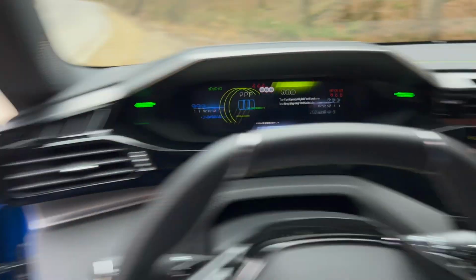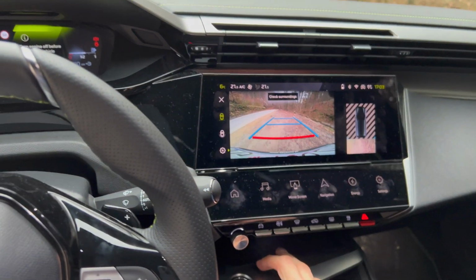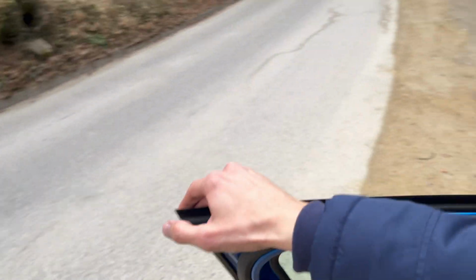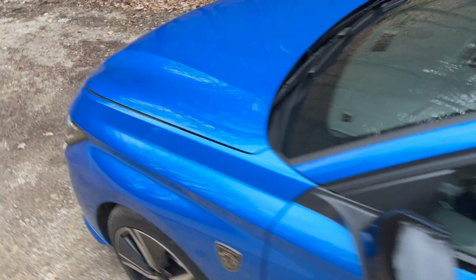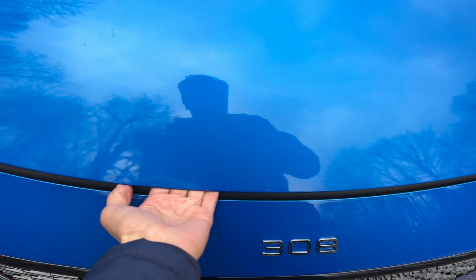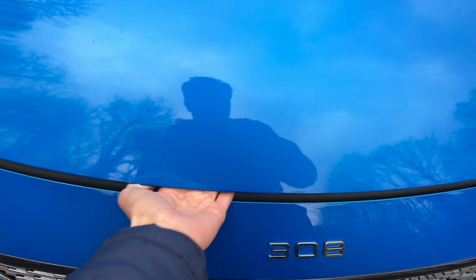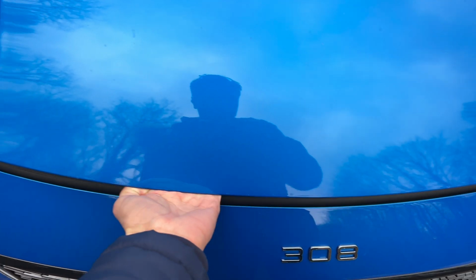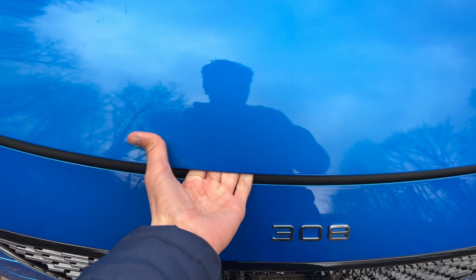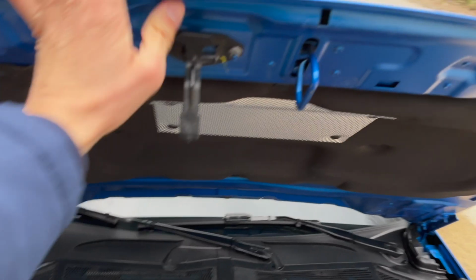I'm gonna pop the hood for you. Just switch this off, turn this off, and let's show you the bonnet, or what's under the bonnet. So to open, left of the badge, there is a little thing you press. You have to feel it. Okay, it's here.